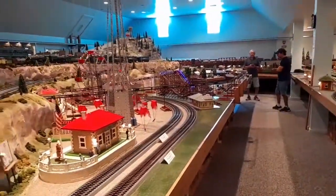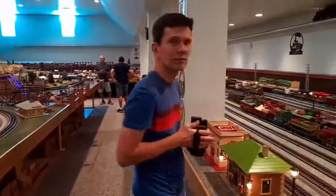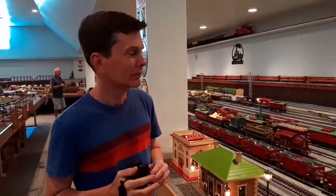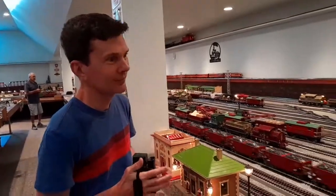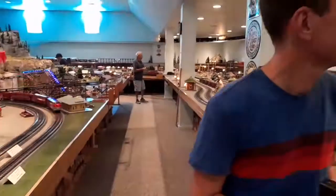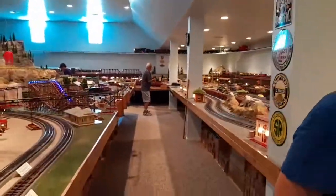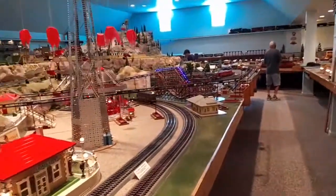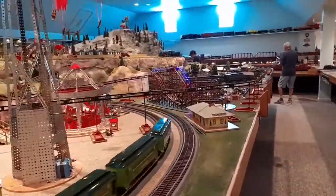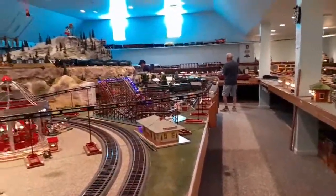We brought one of our friends with us, Sean. Say hi. Hi. What do you think? Speechless. Well, I figured since you were getting new into standard gauge, you would really appreciate this. I'm gonna buy a bigger house. You need a barn. Yeah. Unbelievable. I'm gonna ask him how long it took him to collect this. He's been doing it all his life.